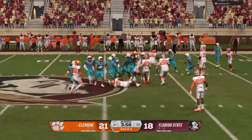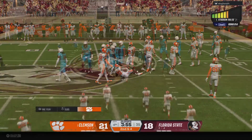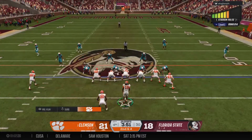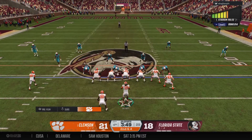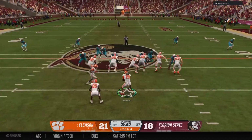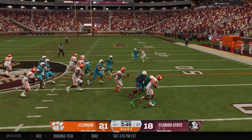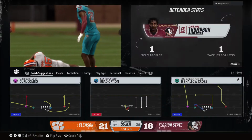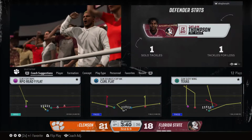Late in football games, I have a plan. I want to run the football. I want to put my quarterback in great situations if I do throw it. Low risk, keep that clock moving, get a few first downs. And if I get a few first downs with that clock moving, I get the W and get out of here. He is stopped behind the line of scrimmage.